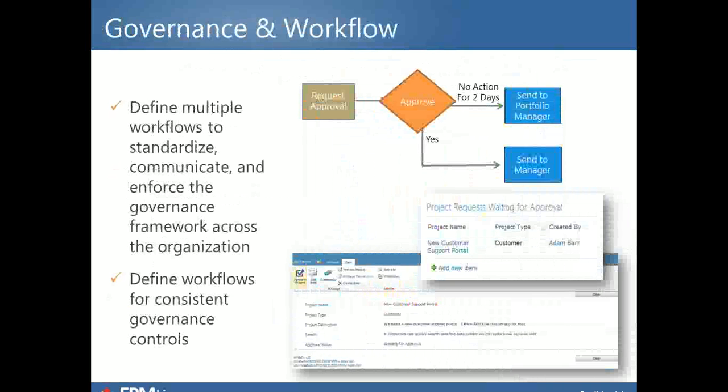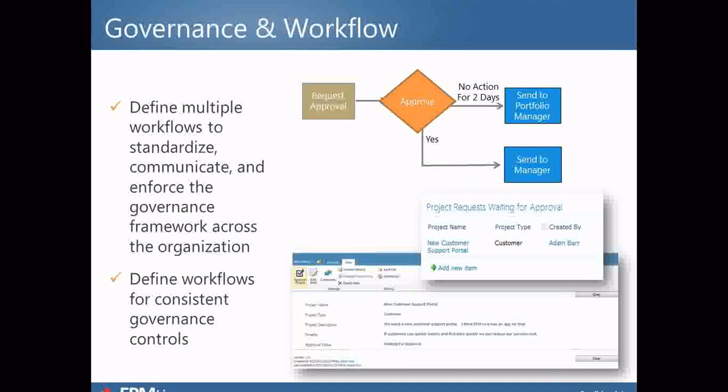I mentioned governance and workflow, and most portfolio management tools have a workflow engine and ability to do approvals, and our platform leverages SharePoint capabilities and also other workflow tools. It just depends how sophisticated you want your workflow. We have the ability to build that into the tool for the different steps. And really what we're driving for is consistency of approvals and involvement of all stakeholders.